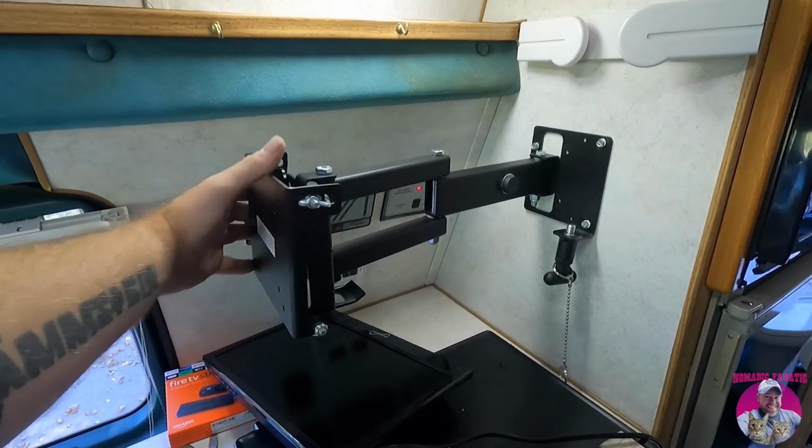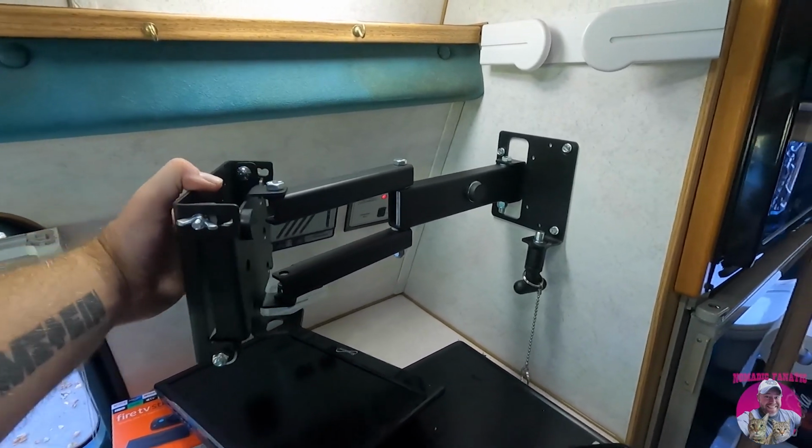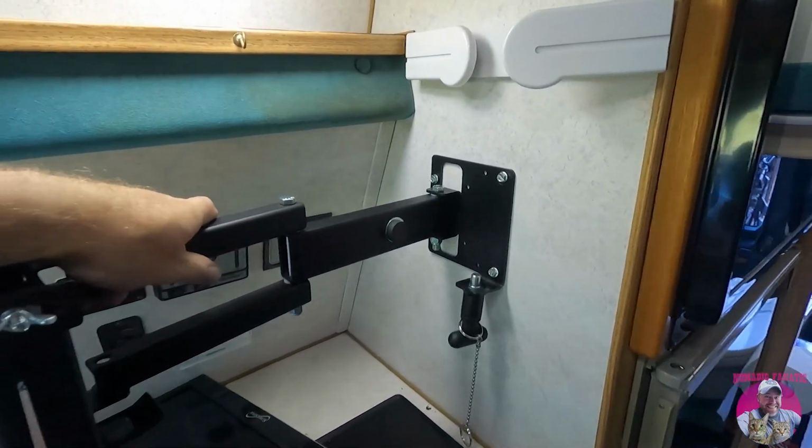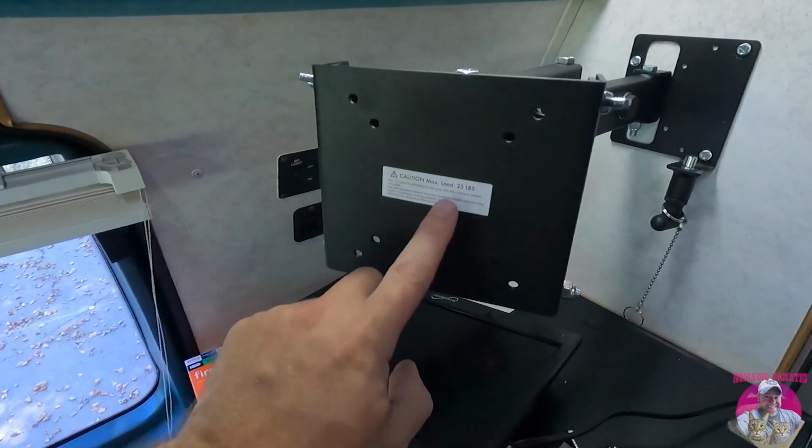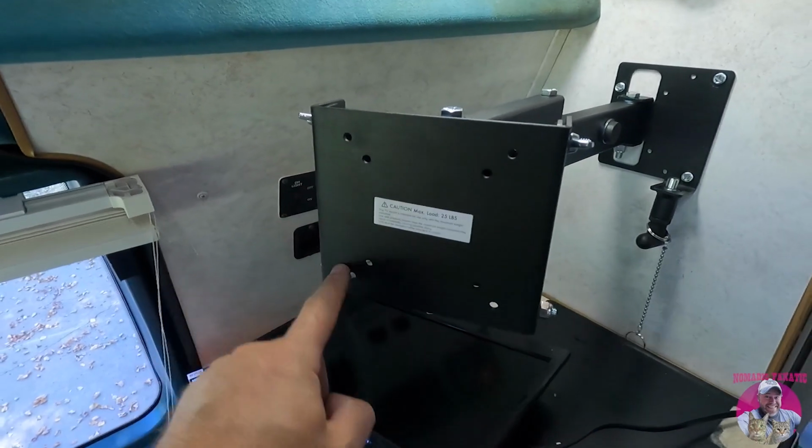All right, check it out. Got the swivel mount installed here. It is super, super secure. This one that I got on eTrailer is rated for 25 pounds, TV with the VESA mount here.